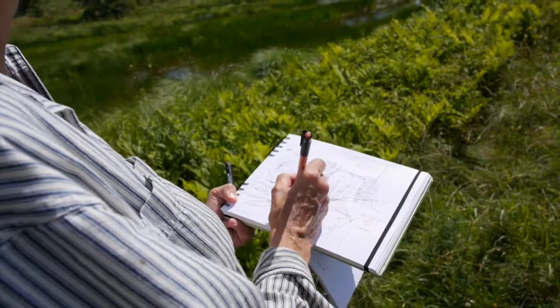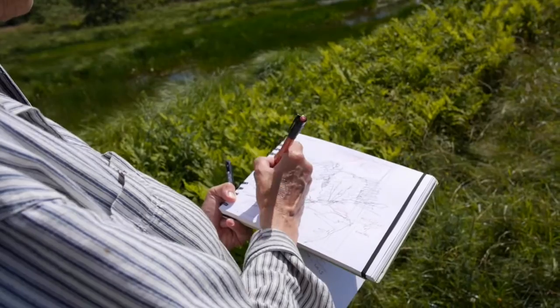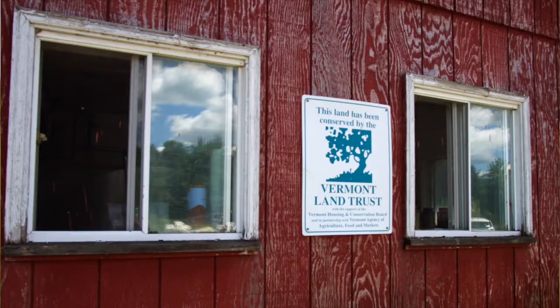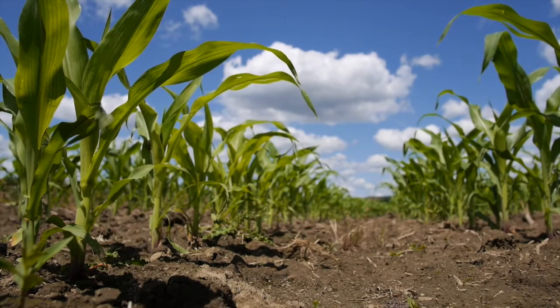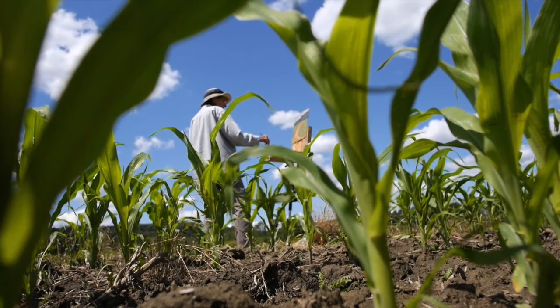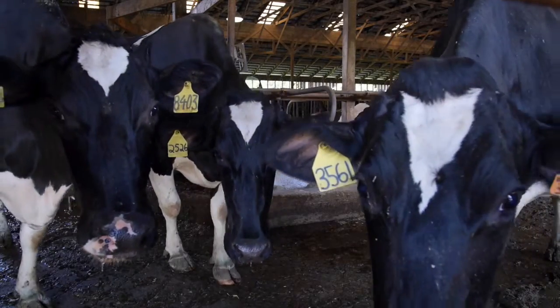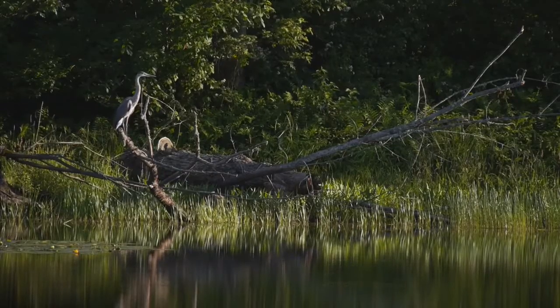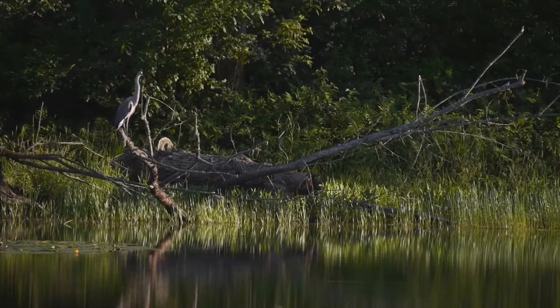The Johnson Farm is such a great example of what a healthy, sustainable Vermont landscape can look like. What the Johnson family and the Vermont Land Trust was able to do here is really remarkable. They kept this a working landscape. It's a 600-acre dairy farm now that is coexisting with a rare wetlands habitat.